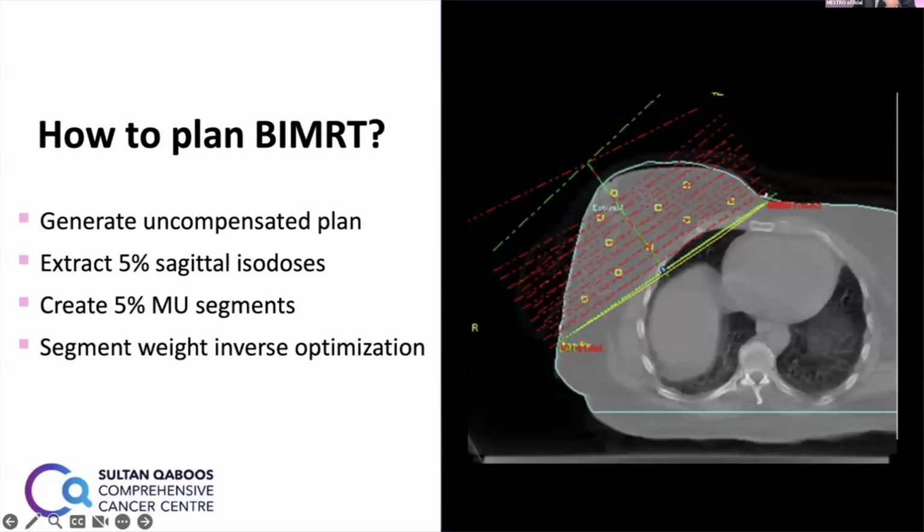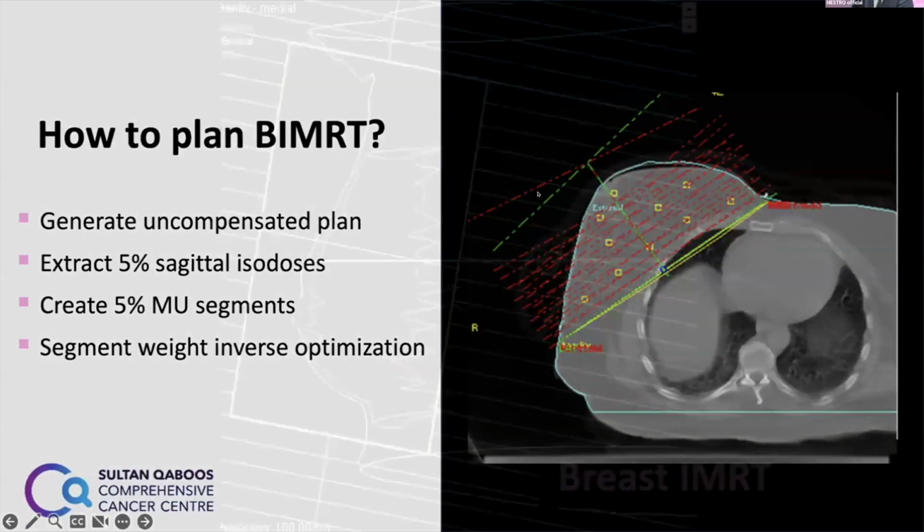And what we did on top of that when I was in Canada is not only to do forward IMRT, but to do an inverse IMRT. When you develop your plan and you have your segments, you use several points inside the breast and run an optimization where you alter the weight of the segments in order to improve the dose distribution, not only in the sagittal plane, but across the breast. Inverse breast IMRT for optimization of dose homogeneity is way better, we published on that, than just a forward plan. And that's what we used in the breast IMRT study.